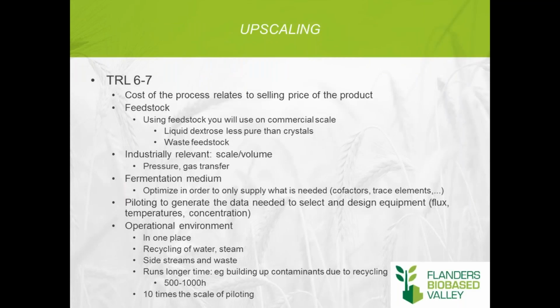So as mentioned, it's about the economy of the process. So that relates to your product. It relates to the product, but mainly to the application in the market. So what's your product worth on that market? So about selling price. As you know, price is very uncertain actually, so it can change at any time. It can change in the future, which makes your process maybe in the future economically viable, but not now. So these are issues that you encounter.